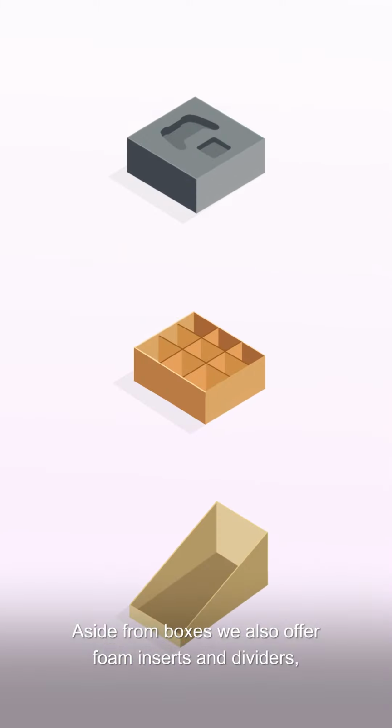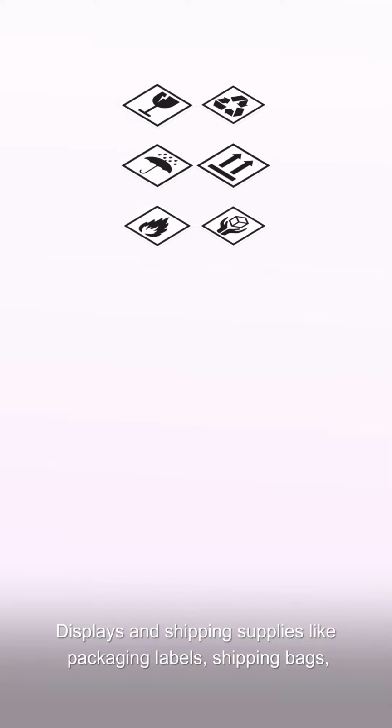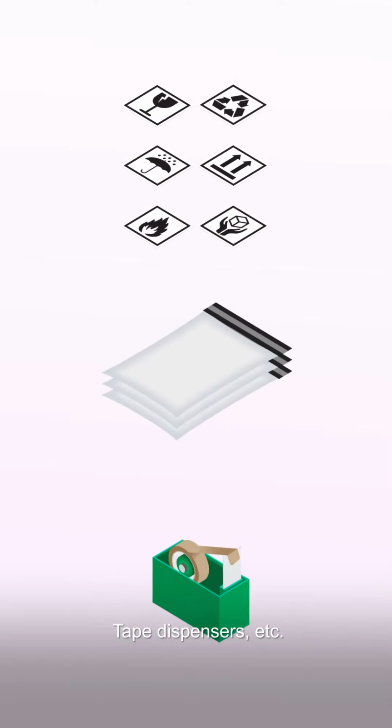Aside from boxes, we also offer foam inserts and dividers, displays, and shipping supplies like packaging labels, shipping bags, tape dispensers, etc. Whatever you need, we have it.